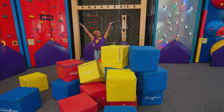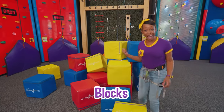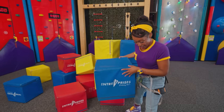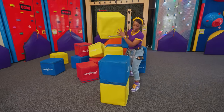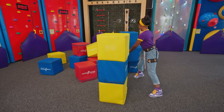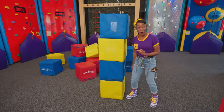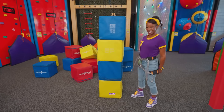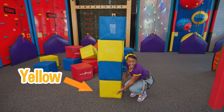Surprise! Here I am. Oh, check out these blocks. I want to stack them. Yellow, and then blue. Oh, let's do another yellow and another blue. Whoa, cool pattern. A pattern is something that repeats itself. See? Blue, yellow, blue, yellow.